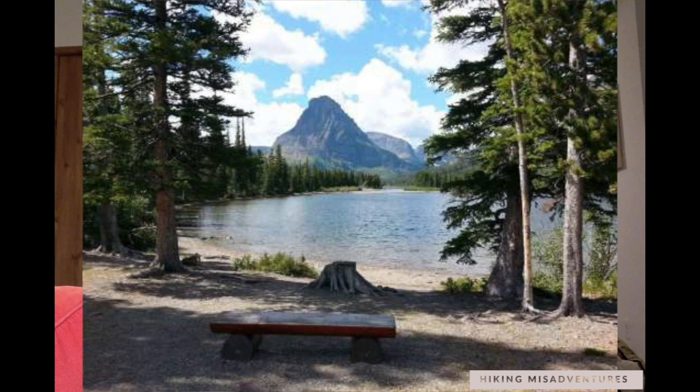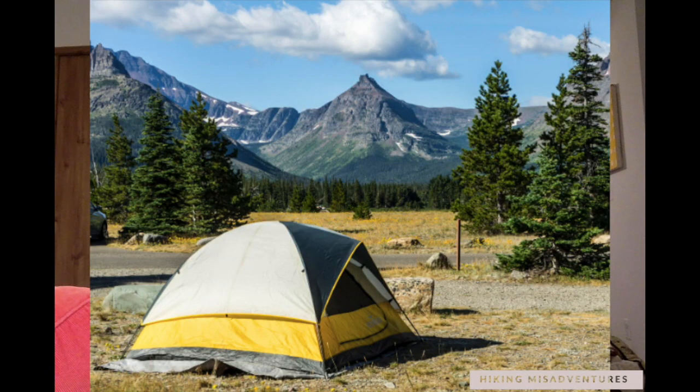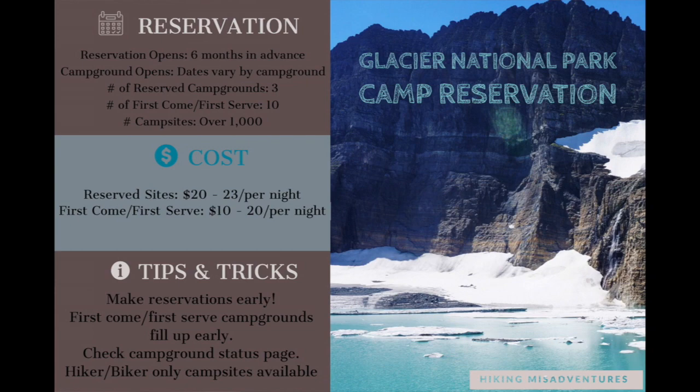So again, if you're an early planner, you can begin your planning process 6 months in advance and get a spot at one of those 3 spots, or just make sure you arrive very early in the morning to one of the other 10 remaining sites and be able to grab a spot that way. And the cost of camping at Glacier varies depending on the campground. For the reserved campgrounds, the cost is between $20 to $23 a night, and for the first come first served sites, they range from $10 to $20 a night.